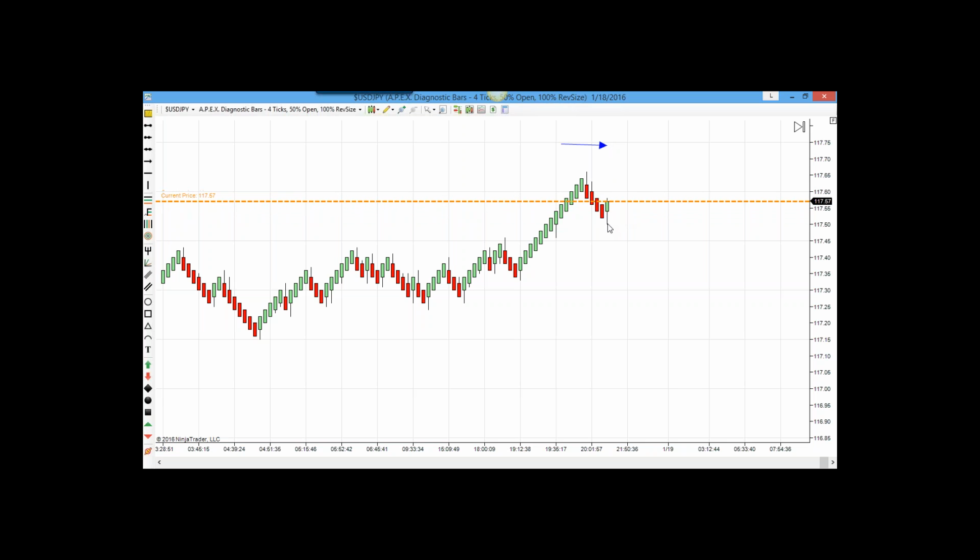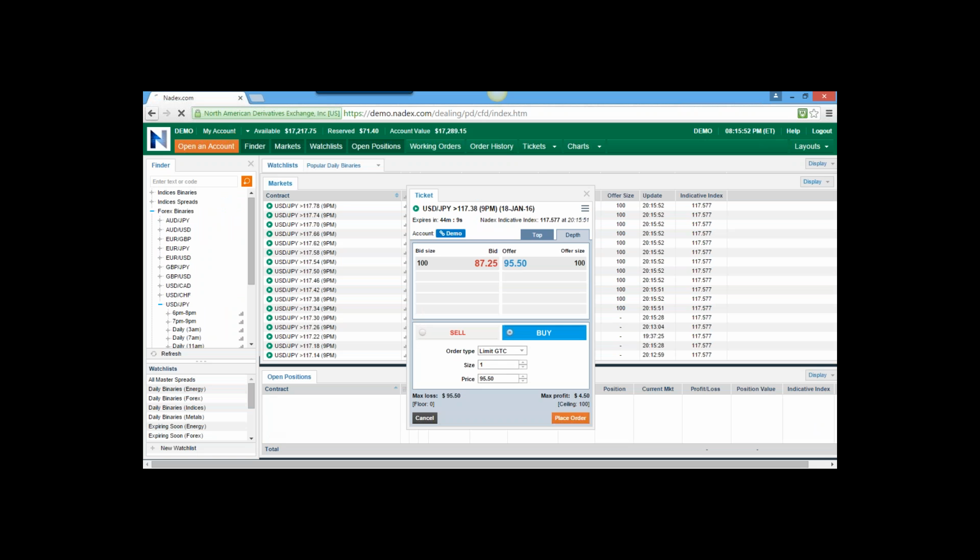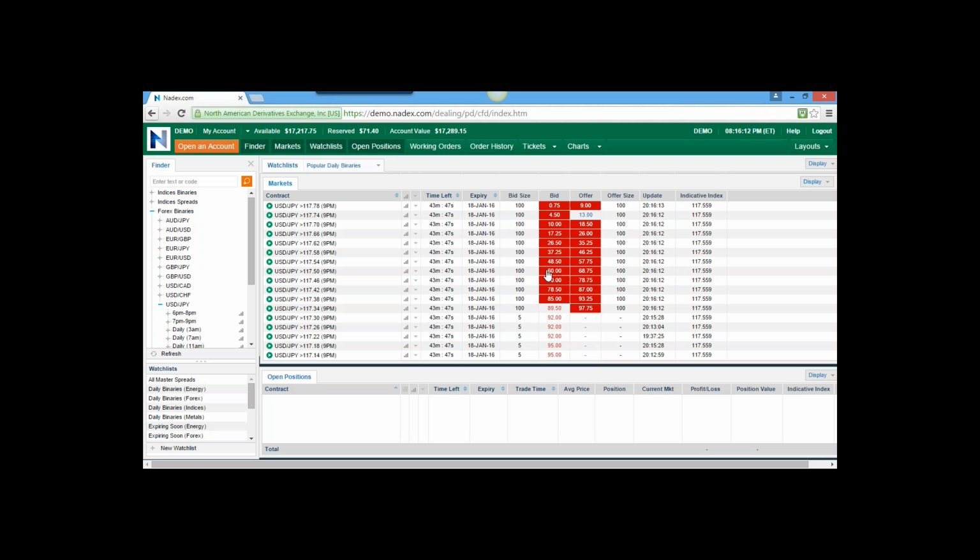So why would you ever want to use out of the money binaries? Now, I'm not saying don't ever use them. What do we like about them? Well, I love that I can buy this for $10.50, only risk $10.50, and maybe make $89.50, right? Or, hey, I think the market's going to move quite a bit, and maybe I buy it for 10 bucks, and the market goes up quite a bit, and I sell it for 60. So I make 50 bucks on a $10 risk. We all like that, right?